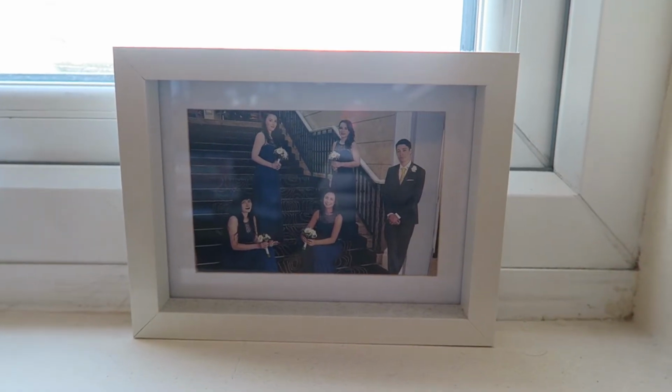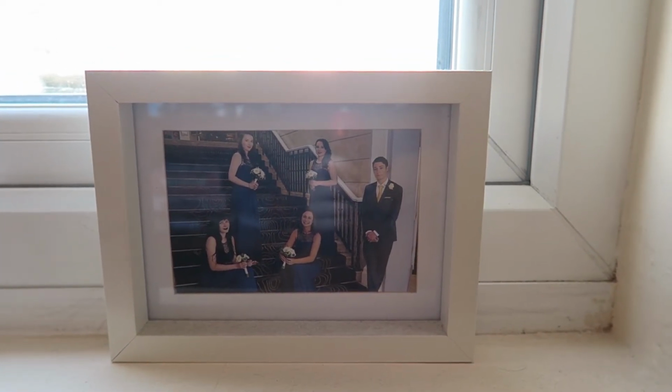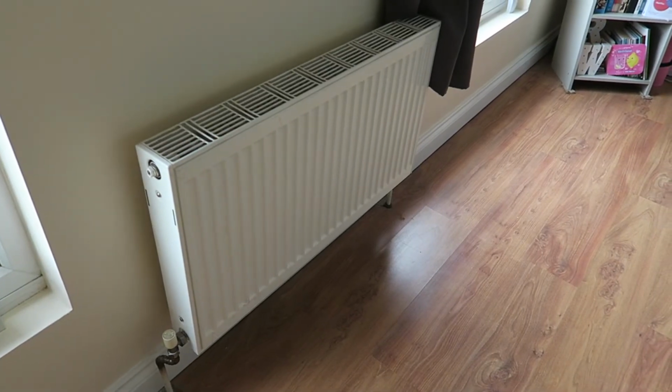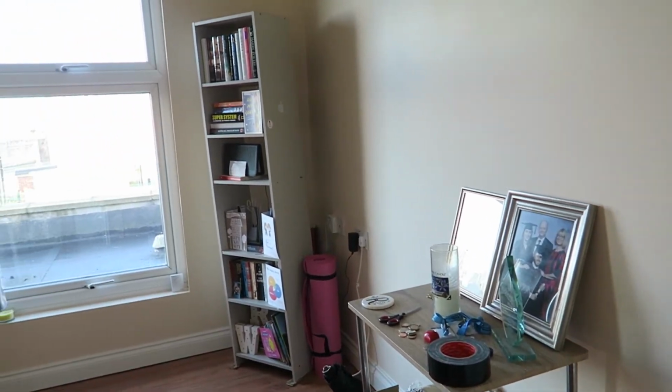On this windowsill, I have a photo of my brother and sisters at my dad and stepmom's wedding. Both of the curtains that we have in this room are blackout curtains, meaning no light can get in when they are drawn. In between both windows is another radiator. And that concludes the living room tour.